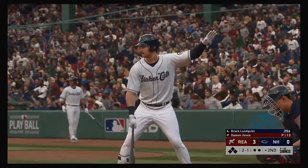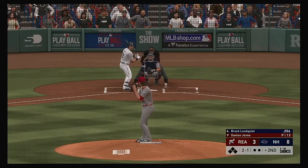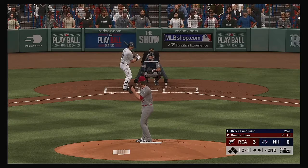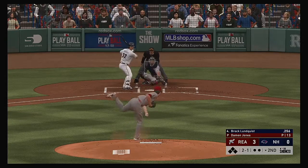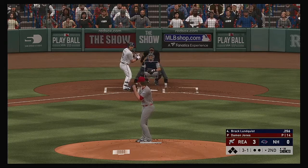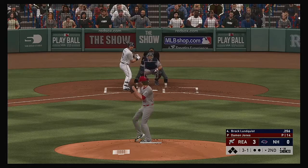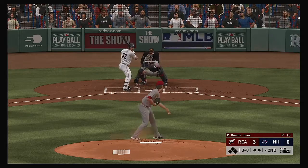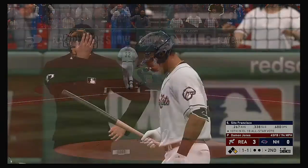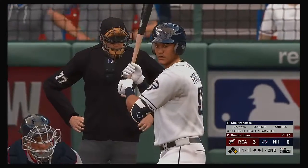Standing in, Brock Lundquist. Hey, we're still in the early stages in this one. They're only down by a couple of runs, but it's really key for this leadoff guy to try to get on and get a big inning started. Takes that one a little bit low. Three balls and a strike now. And he takes ball four. Leadoff man's aboard here to begin the home half of the second.